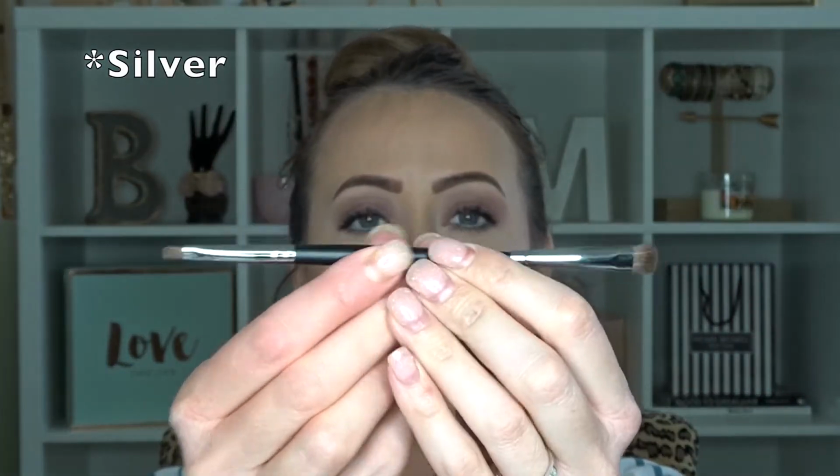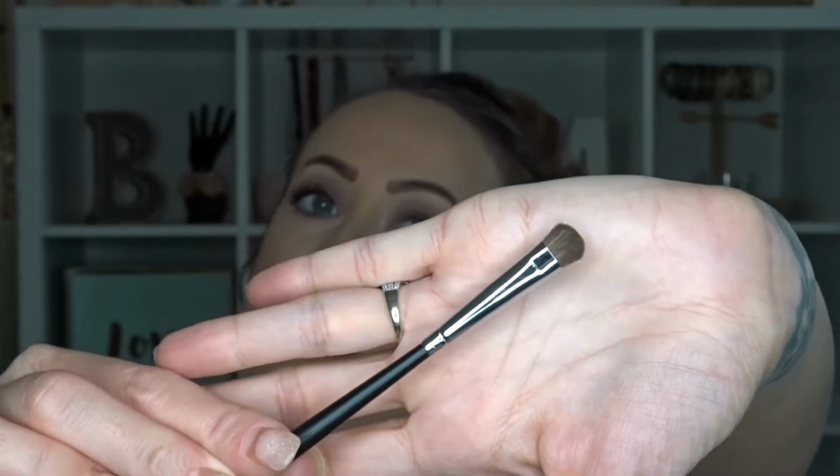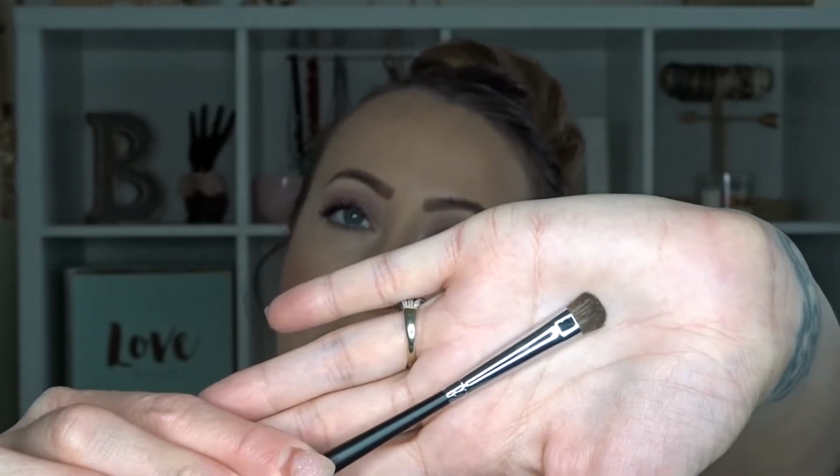The next brush I picked up was the M156. This does have the gold hardware. It is a double-ended brush. One side has the short tip, short flat, and then the other side is more of like a liner brush. It's really, really tiny. This is a great brush to have to travel with. That way you can use it for multiple purposes. Packing on eyeshadow, smudging, using it for eyeliner, or a really fine detail of a cut crease or under the brow bone, inner corner highlight. Great tool for multi-use.